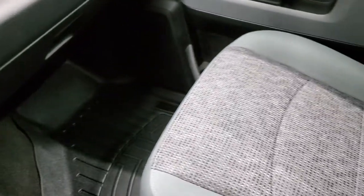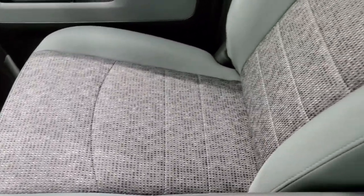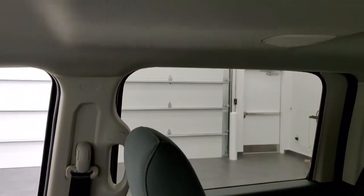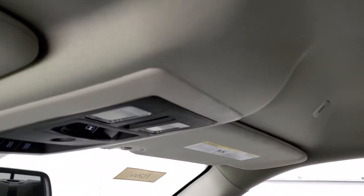This vehicle smells very clean inside. I don't think it's ever been smoked in. Passenger seat is absolutely perfect. It does have the speakers in the ceiling, which are part of that Alpine premium sound system. And the headliner is absolutely perfect.